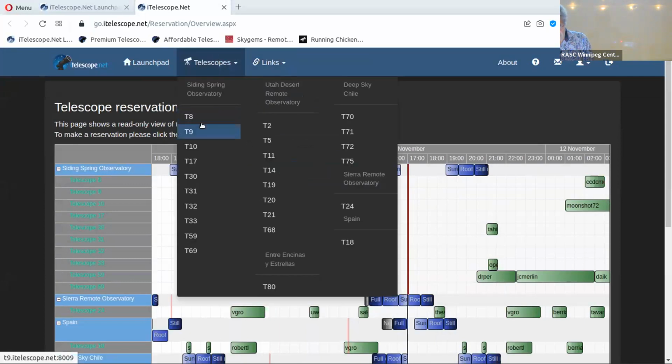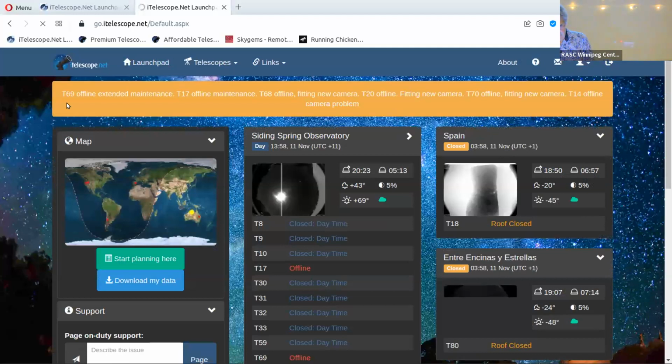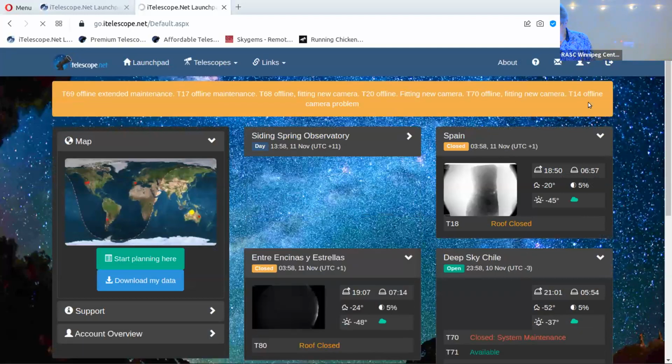If you want a shortcut to the telescopes, you can do that here. But I use the Launchpad mainly for information, like on this orange-yellow banner here. It basically says what's not working, and it doesn't give you any information as to how long it may take to fix them, but it says what's going on.